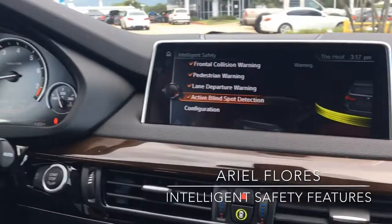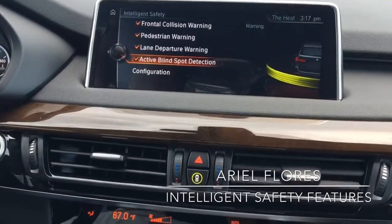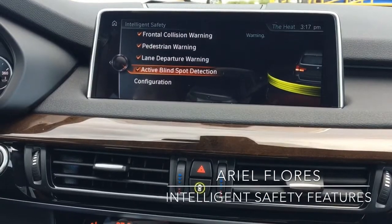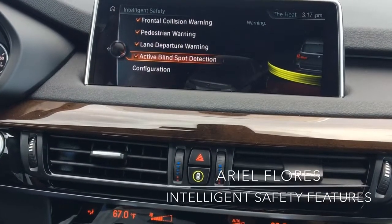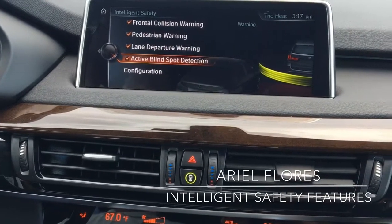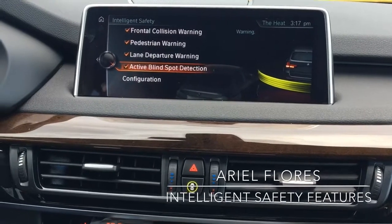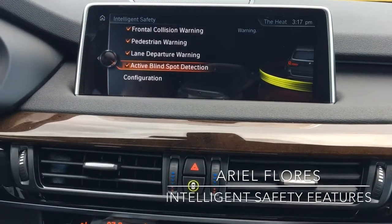Usually, a lot of times it's pretty accurate as far as if in fact you're going to turn or not. So you don't necessarily have to make a left or right turn or use your turn signals. As long as the vehicle is past 30 miles an hour, it will detect an object there, pretty much just warning you not to make the turn, just to keep it safe.